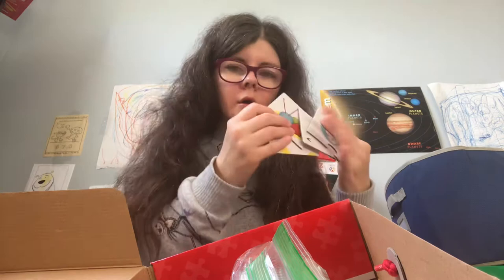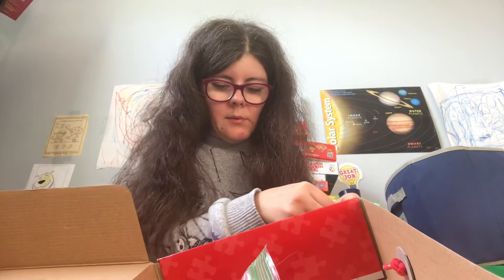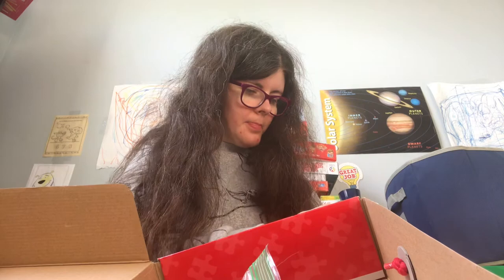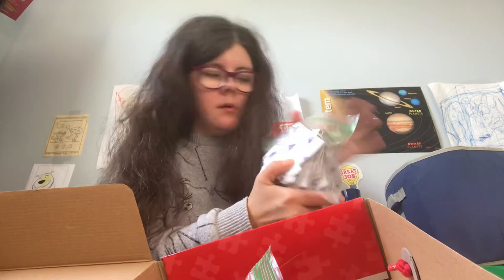There are other auto-correcting puzzles, so that is the cool thing about it. You won't have to worry if your son or daughter doesn't understand it yet, because you have the correcting factor. Then we have this one, colors and shapes. You got shapes, you got colors. That is a triangle, so I go here and find another triangle one, which is right here. And they match.